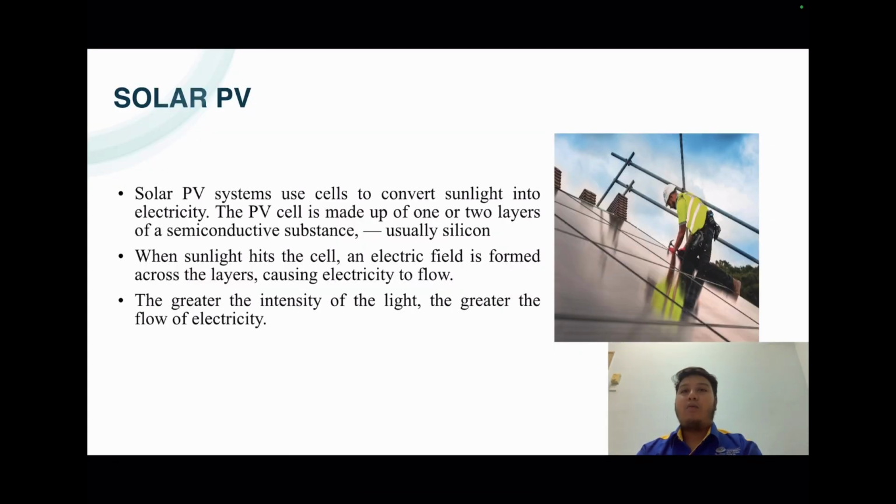In this section I will explain how the resources are obtained and converted. First, we have the solar PV. A solar PV system uses cells to convert sunlight into electricity. The PV cell is made up of one or two layers of a semiconductive substance, usually silicon. When sunlight hits the cell, an electric field is formed across the layers, causing electricity to flow. The greater the intensity of the light, the greater the flow of electricity.